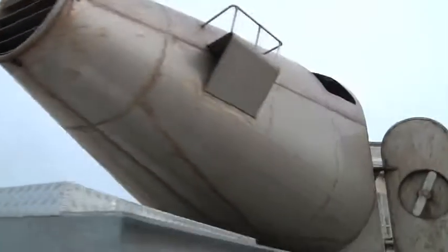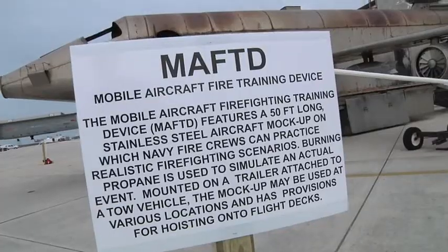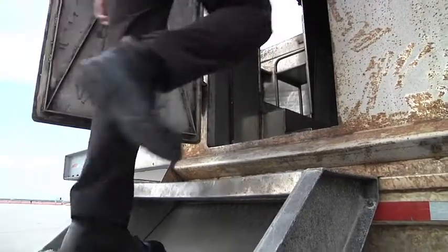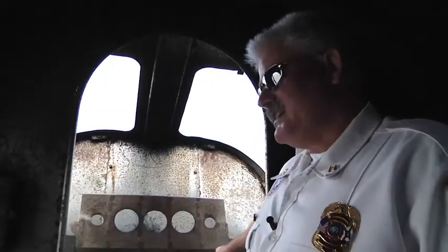Just today, we've got the mobile aircraft training device, better known as the MAFTD. Basically, this is used to train our firefighters in how to fight an aircraft fire. You can do different scenarios with this type of setup.